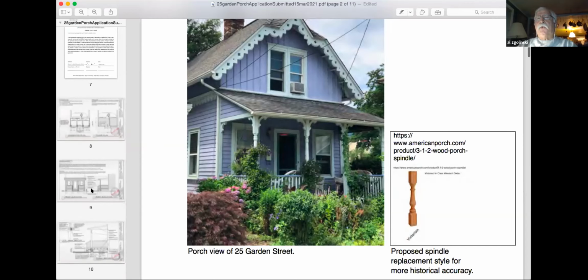So do you want to withdraw the application? Since the only thing you're asking us to look at is the spindles on the guardrails, I think if you wound up going in that direction, you're going to start a whole list of unintended consequences as far as height of the guardrail, spacing of the pickets, and so on.